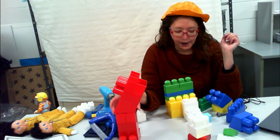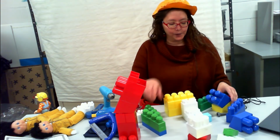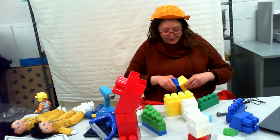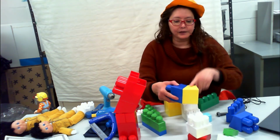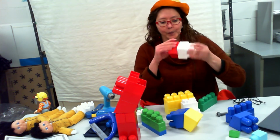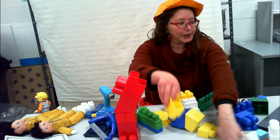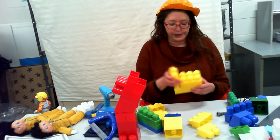Now let's count all the yellow blocks. Let's find all the yellow blocks, and we want to count all the yellow blocks. Sometimes they don't want to cooperate. Maybe these ones are attached for a reason. There is one yellow block here, but it's attached to a blue block, just like this red and white block. So I'm going to pull all the yellow blocks, move my stair blocks. Okay.